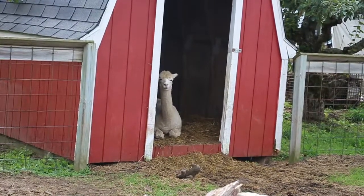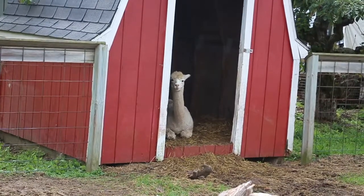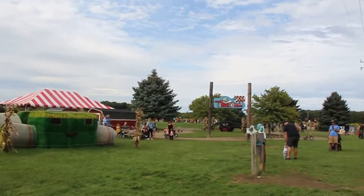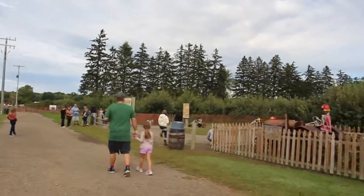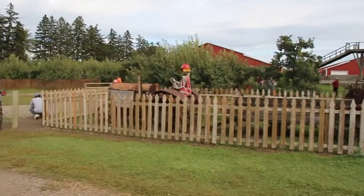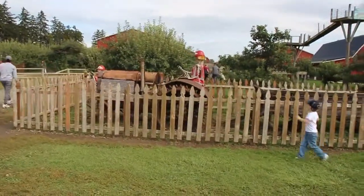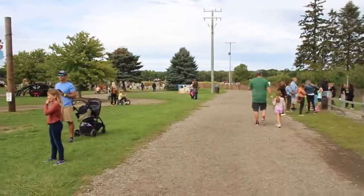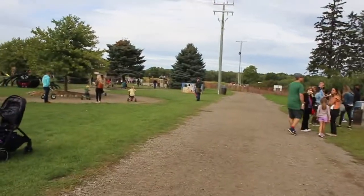Come over here and see a llama. Just in their barn chilling. Looking at us, wondering what we're doing. There's so much to do here. You can ride bikes. I like these tractor tricycles over here. They even got these funny animatronics that will go off at certain times to entertain you over here. And there's also a corn maze and a hay bale maze right here and a train ride that we might catch.